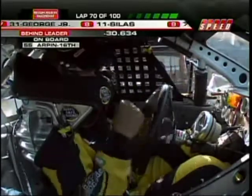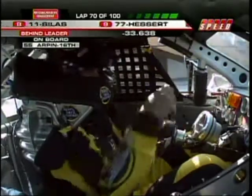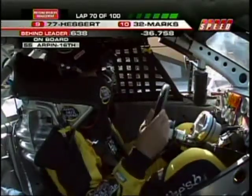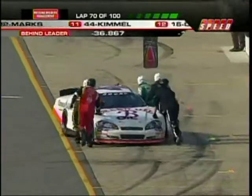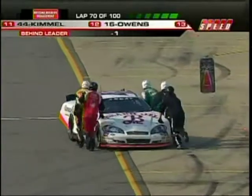He talked about fighting the motor. He restarted after the caution in second position. The motor got hot. He pulls behind the wall. He's going to try to get that car with more water back in it, but unfortunately for him, he said the motor was going away. They want to pull some tape and cool it off.